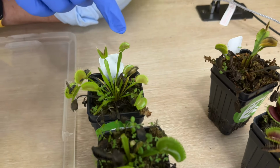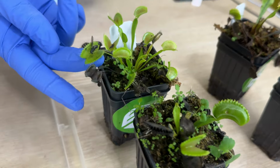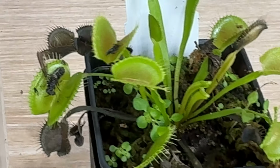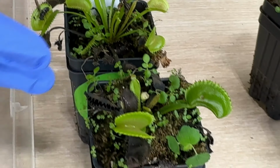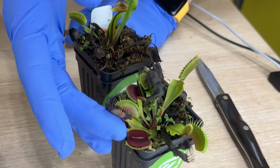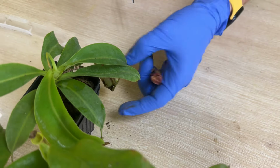All right, so we have a couple that reopened after gobbling up the fly. That guy reopened, he got a big black soldier fly. This one has one still in there. There are a few closed traps we're gonna have to open up and get some proof. We're gonna start with the Miranda pitchers.